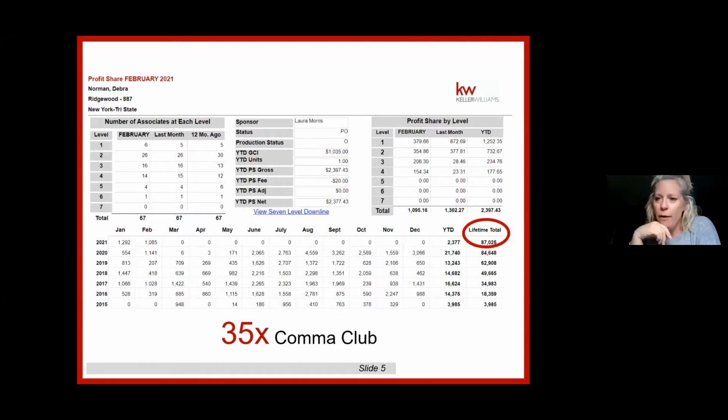One of the things I like to point out, and maybe this is something that we could really start to do at the office, is a comma club board. If you had a comma that month, you are in the comma club. So it's just a way to celebrate that you've made at least $1,000 that month in profit share. So I'm a 35-time comma club member, I like to say. It's fun. It's one of those things that you just get to celebrate. It's a non-scale victory, kind of thing that they like to say. So any questions on this, just either put it in the chat, or anybody could pop in at any time.